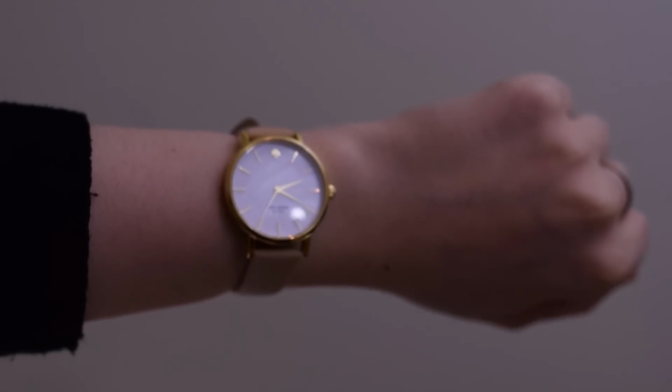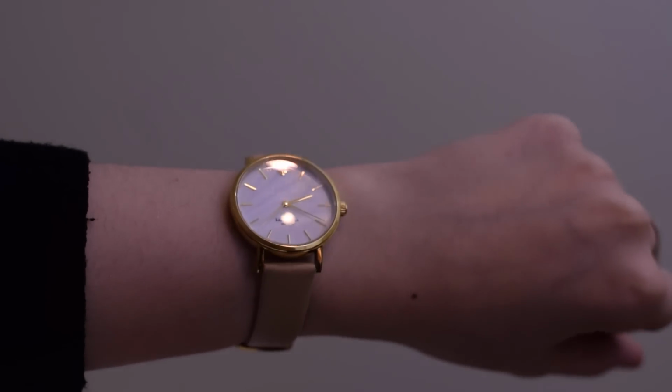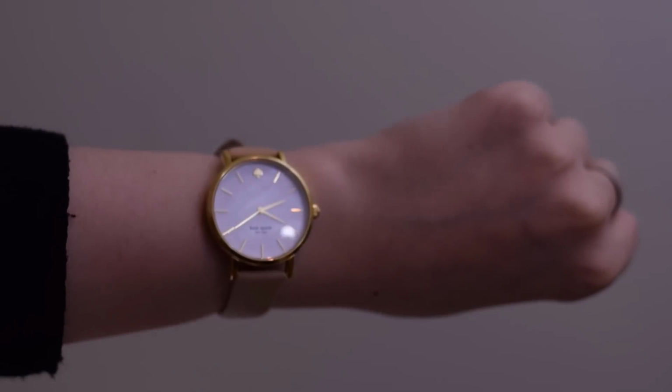So, straying away from makeup, I'm going to talk about fashion and accessories. The first one being my Kate Spade watch. This is a watch I got for Christmas. Almost all the things I'm going to talk about I got for Christmas. I never thought I was a watch person, but then I got this and I've been wearing it a lot and I really enjoy wearing watches. It just makes me feel like a professional adult that can handle the world.